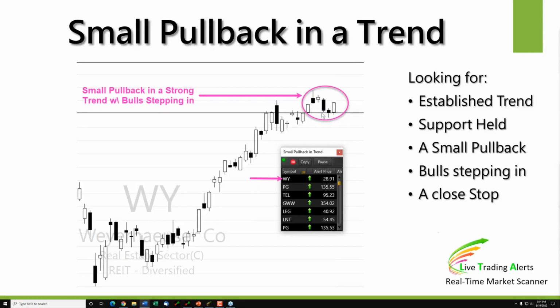We had a pullback. We held support, and I did not draw this line after the fact. This line was on my chart. All of my charts tend to be marked up from a long time ago as a support. It just happened to hold perfectly, gave us something that looks like a Morningstar signal, and I was alerted when we hit the highs of the day and the highs of 2 days actually.